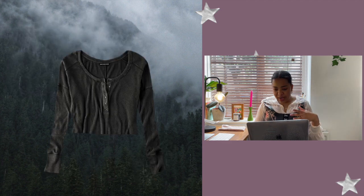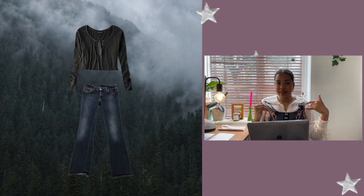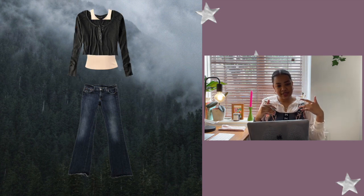I've now got a grey Henley top that's cropped because these were also super popular at the time. They're basically the same, it's just different colours. Let me show you how the late 2000s girlies would wear this. You would take this top, and it's usually a tiny bit cropped. Then you would wear a low-rise boot cut or straight leg jean. Underneath that, you would add a tank top or vest layer, and you'd have the straps poke out of the top of the neckline. Because the jeans are low-rise and the top is quite long, it emphasised your waist and hip area really nicely.